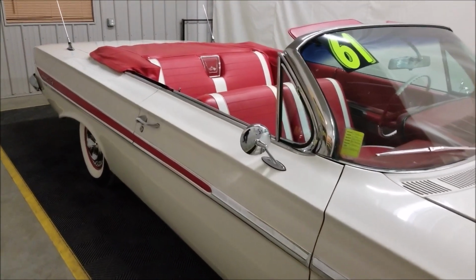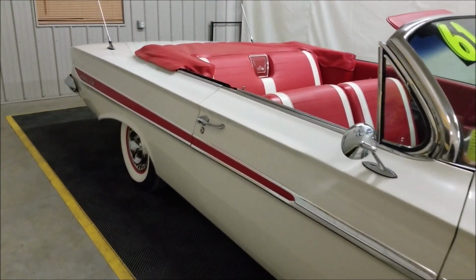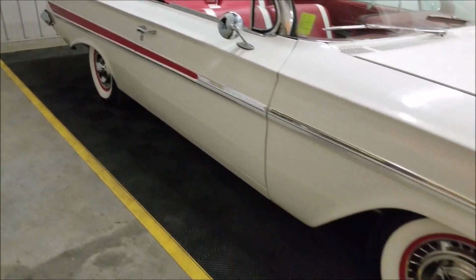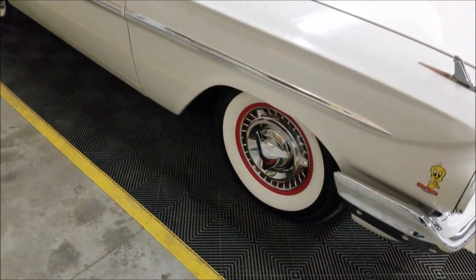Interior in this car was the red and ivory. So it carries the red and white theme throughout. As you can see, riding on the wide white walls, a little highlighted red on the rims. Nice looking wheel covers with the knockoffs.